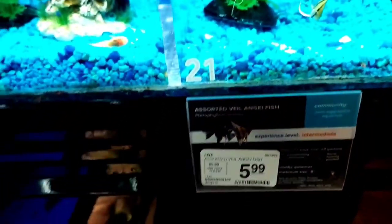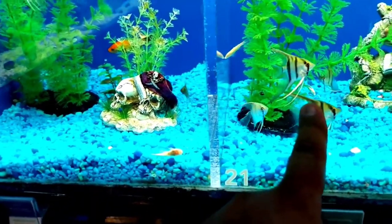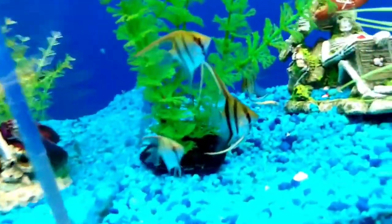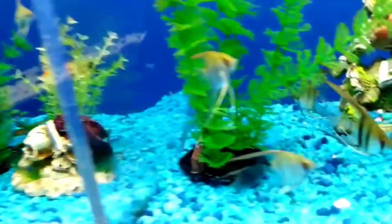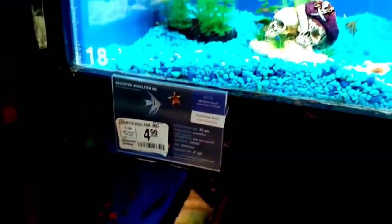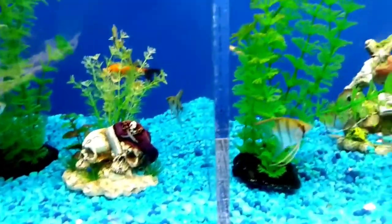And at $5 for the little ones and $6 for the veils, I'd probably get, let me see, that's 6, 12, 24. Is there any more in there? 24. Yeah, there's only 4 of them in there. Oh no, there's 5. For about $30, you get 5 veiled angels. That's not too shabby.